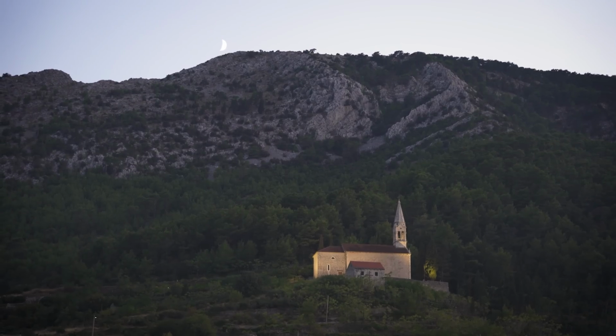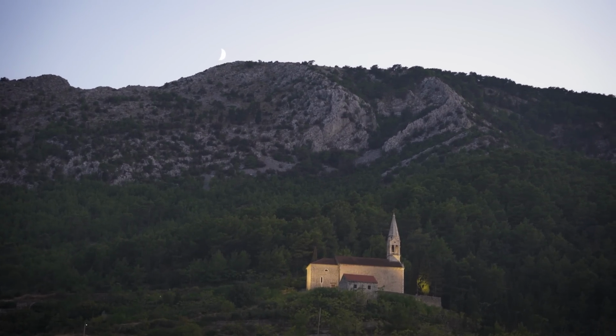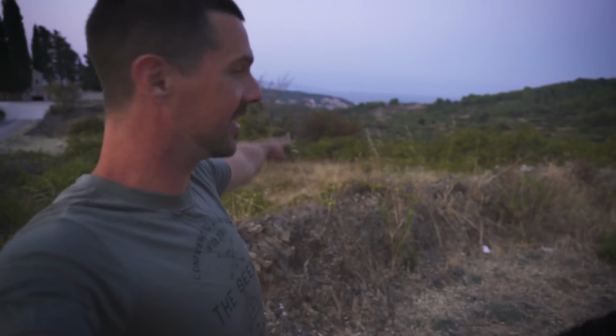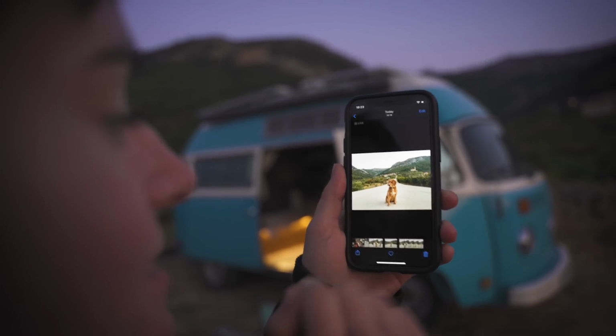There's a cemetery over there which you like. I love a graveyard. I find it a bit spooky, but it's okay. The moon's just rising up there. There's a church. Beautiful, isn't it? You can see the sea behind us. Sunset over there. Oh yeah. Right behind you. Sunset behind me. Nice. It's a little supermodel.